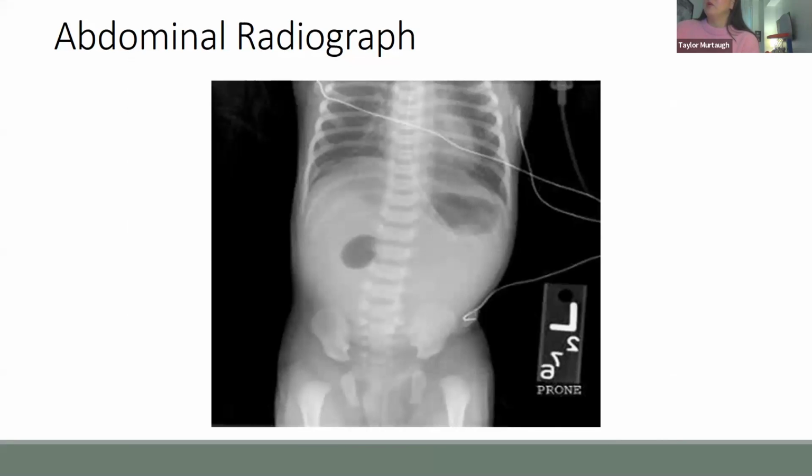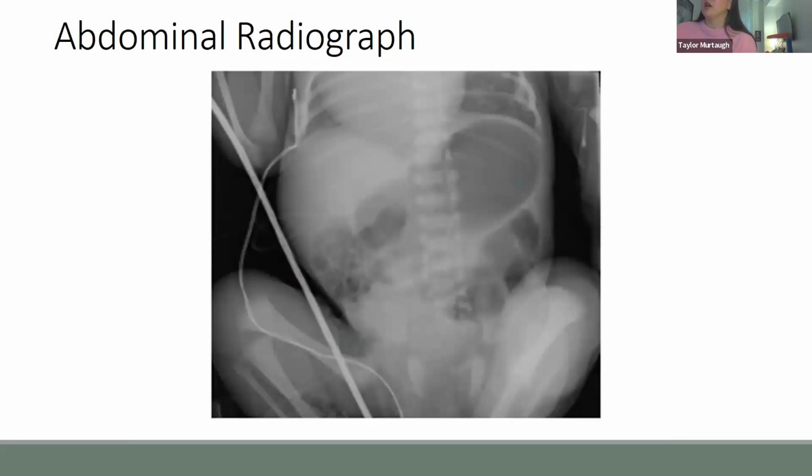As we discussed before, the double bubble sign is usually indicative of a duodenal atresia, but it also can be present in 17% of malrotation. So you may see this on the abdominal x-ray in cases of malrotation. Usually in cases of malrotation, you will see some distal gas. Also, you can see bowel malposition on x-ray. On this x-ray, you can see that the small bowel is on the right side and the large intestine is on the left, and this can also be a finding in malrotation. Although the most common finding on abdominal x-ray, similar to our patient, is a normal gas pattern.